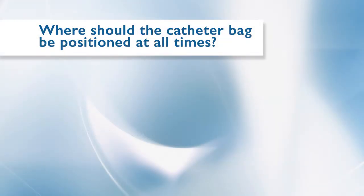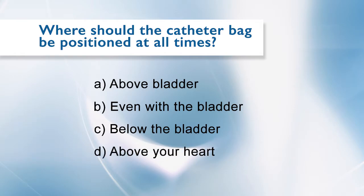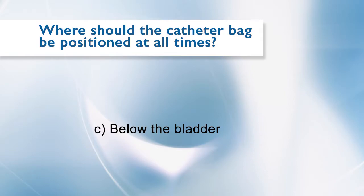Where should the catheter bag be positioned at all times? A. Above the bladder. B. Even with the bladder. C. Below the bladder. D. Above your heart. The answer is C. Below the bladder.